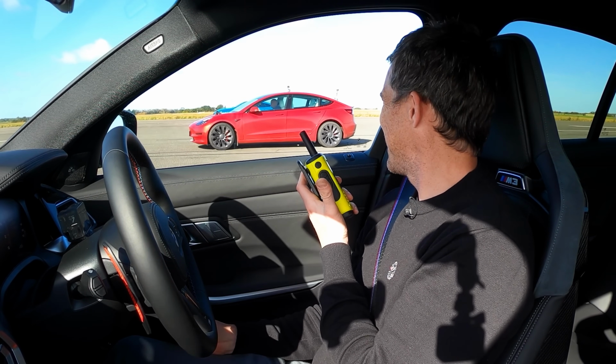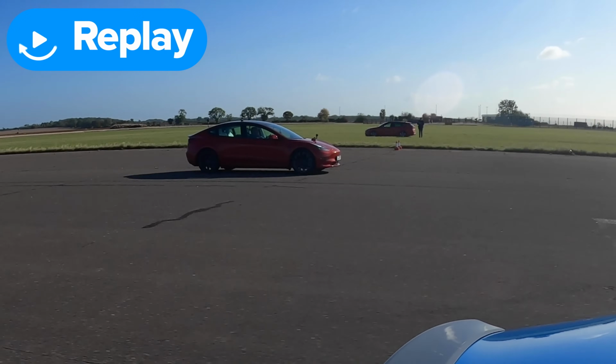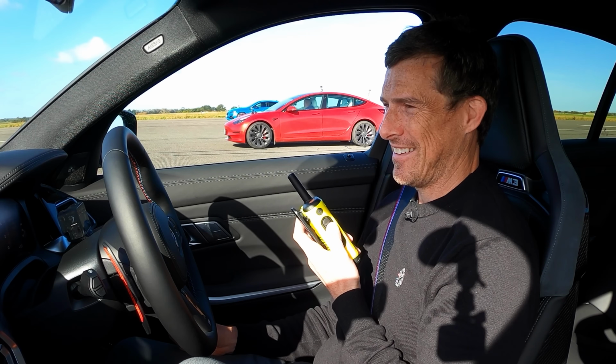I have an even bigger, fatter grin on my face now than when I turned these tyres into smoke, because I did it! I beat the Tesla! I beat the Tesla at the half mile. I'm so chuffed. Not even going to talk about the M3.